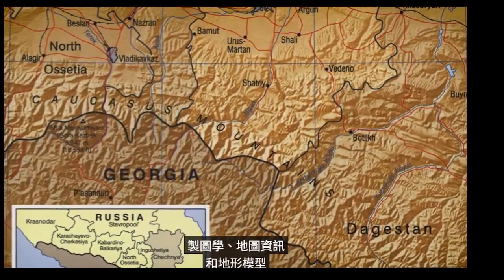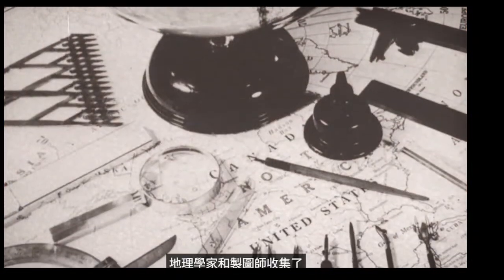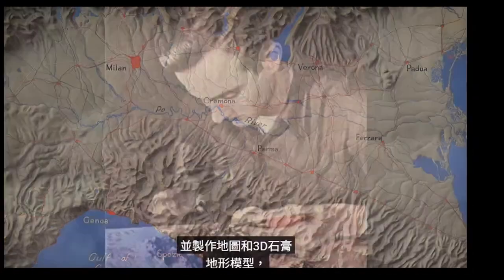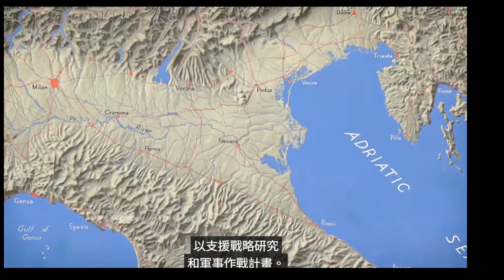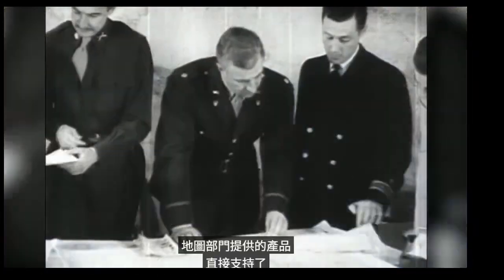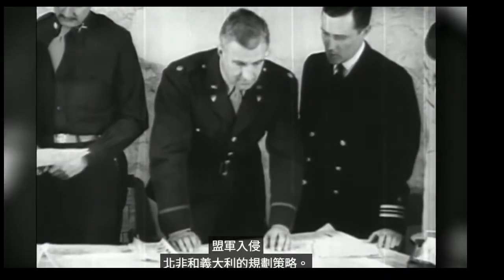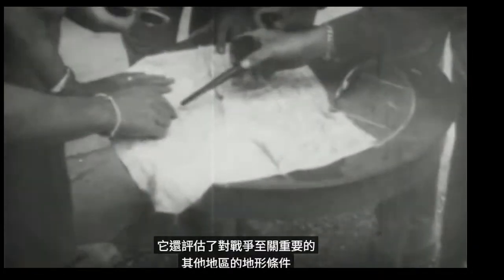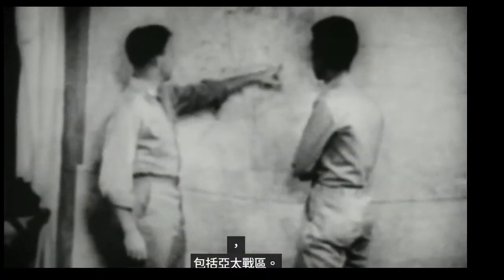Cartography, map information, and topographic models formed the new map division. Geographers and cartographers amassed what would be the largest collection of maps in the world and produced maps and 3D plaster terrain models in support of strategic studies and military operational plans. The map division provided products that directly supported the planning strategy of the Allied invasion of North Africa and Italy. It also assessed the topographic conditions in other areas vital to the conduct of war, including in the Asia-Pacific theater.